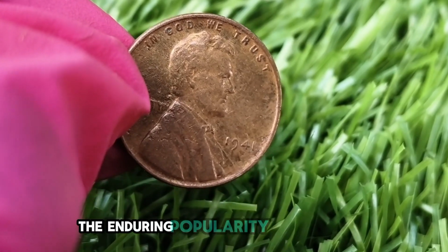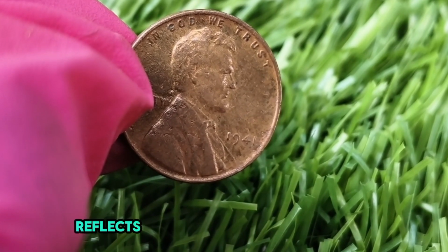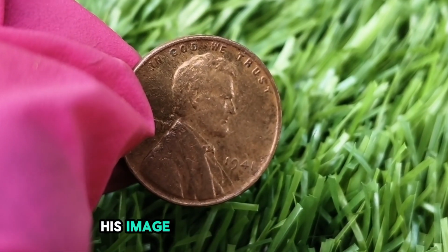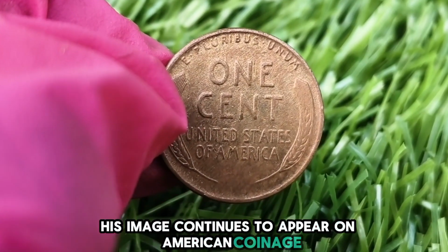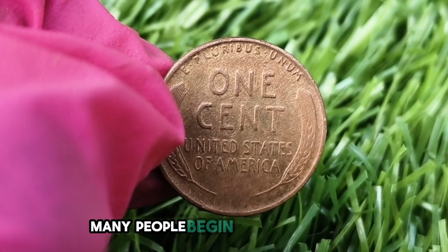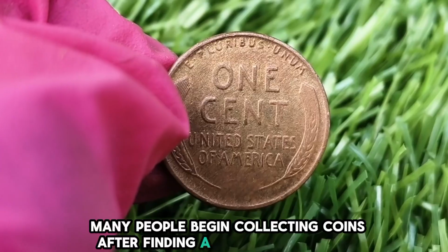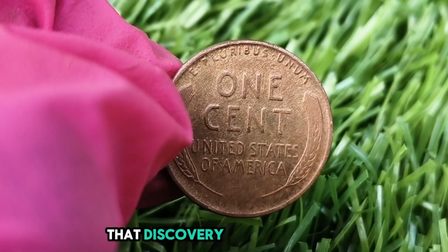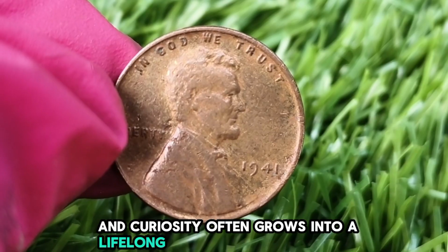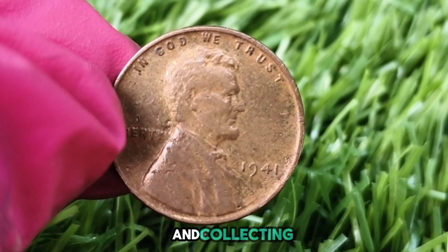The enduring popularity of the Lincoln cent reflects the lasting legacy of Abraham Lincoln himself. His image continues to appear on American coinage more than a century after its introduction. Many people begin collecting coins after finding a single wheat penny. That discovery sparks curiosity, and curiosity often grows into a lifelong appreciation for history and collecting.